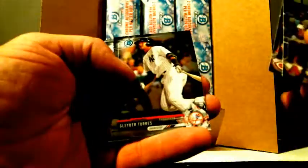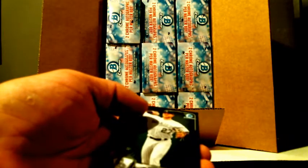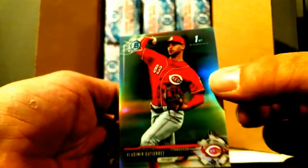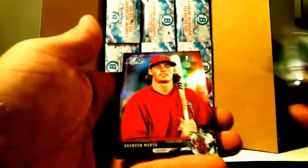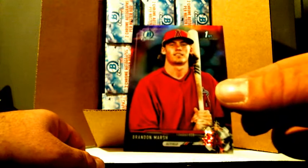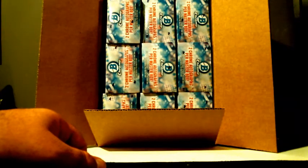Goldschmidt, Votto, Gleyber Torres, Jonathan Aruz. Here's a Vlad Gutierrez. It's a refractor that is numbered 249 out of 499. Trevor Story, Xander Bogaerts, Andy Yerzy, Brendan Rodgers, Brandon Marsh. He seems to pop color in damn near every case I've opened. 209 out of 250.